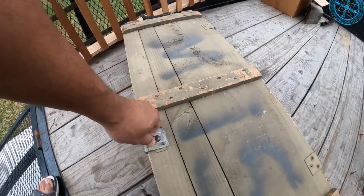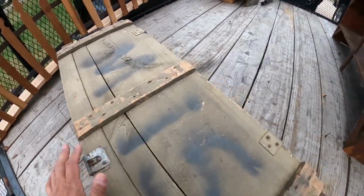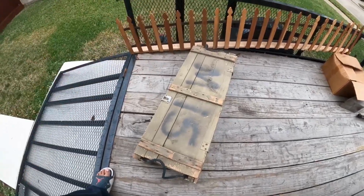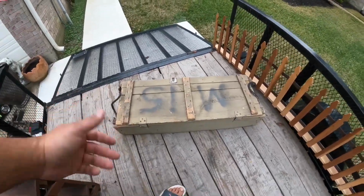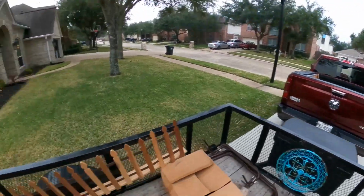I can't open it. No, it's not opening. But this is a vintage ammo box. It's for M15s. So that's what the military uses. They used to use stuff like that. I like all this picket fencing. Got this piece there and a bunch of pieces back over in the back of the truck.